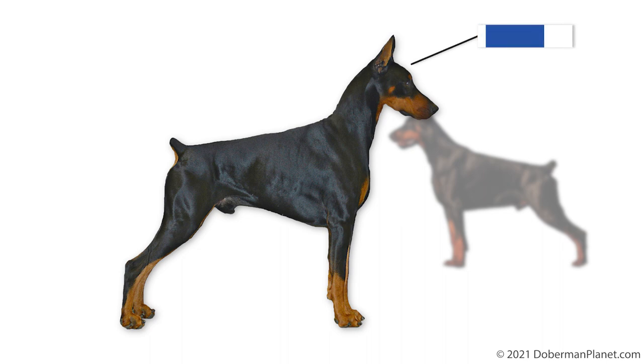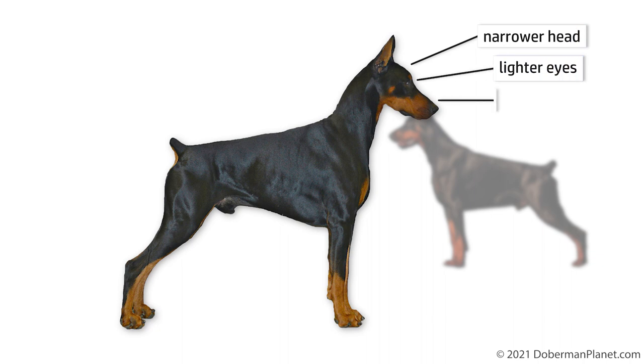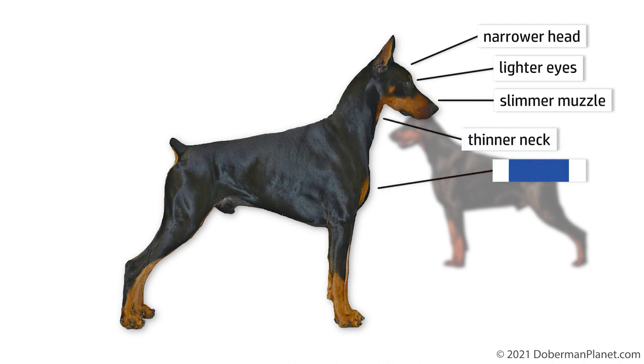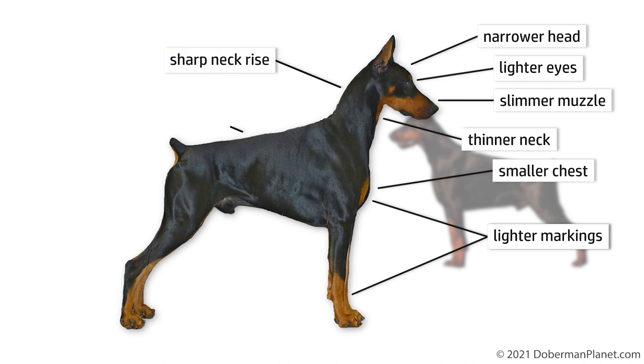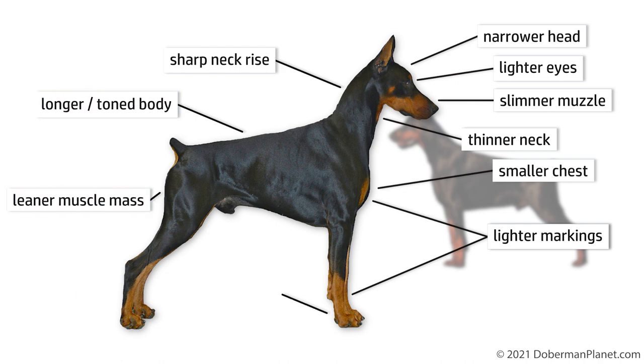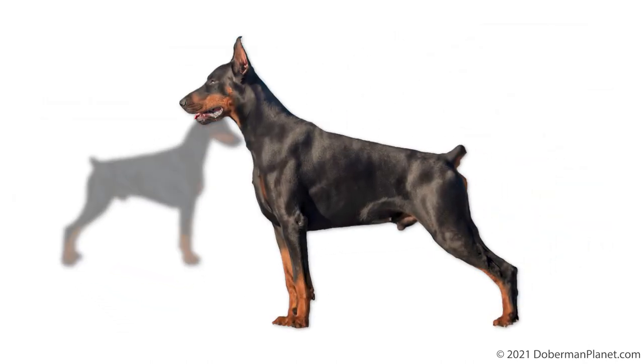If you look at their heads, it's usually kind of a narrower head. The brown coloring in the eyes are usually lighter brown. They have a slimmer muzzle. The neck is usually a little bit thinner. They have a smaller chest and their brown colored markings on their body are generally a lighter rust color or lighter brown as compared to the European Dobermans. They also have more of a sharp neck rise typically from the body, a longer toned body, leaner muscle mass, and compact feet.